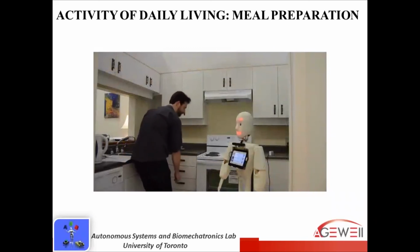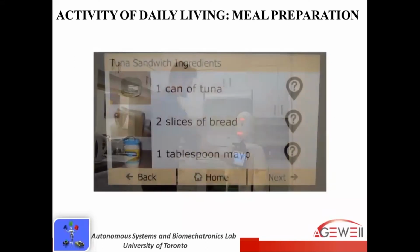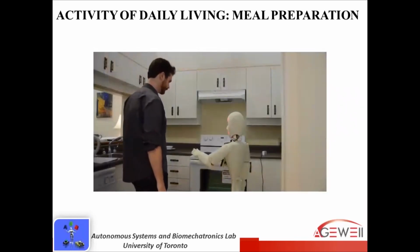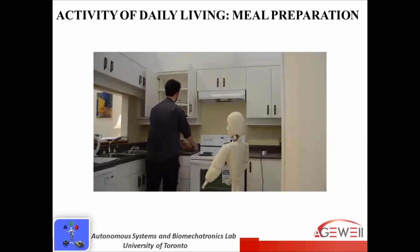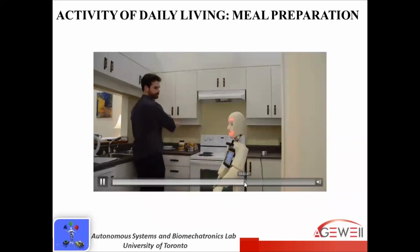The first item, let's find the bread. If Derek can't find the bread, CASPER can also show where the bread is. And you can just ask CASPER by pressing the large question mark on the app or the tablet. And so CASPER here is pointing out where the food items are. And lucky for Derek, all the food items happen to be in one cabinet. And so he can start now making his meal.